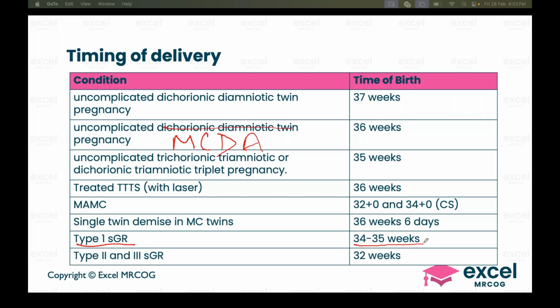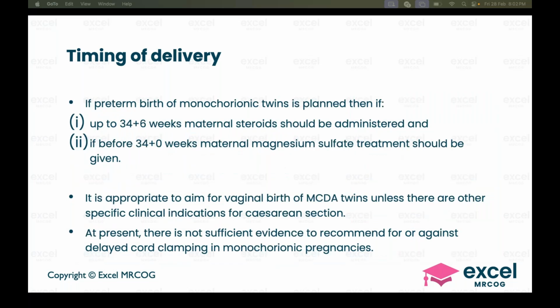Now, this is another thing that they have included. For preterm birth in monochorionic twins, up to 34 weeks, 6 days, steroids to be administered. Before 34 weeks, magnesium sulfate should be given. Okay? This is added in the guideline.